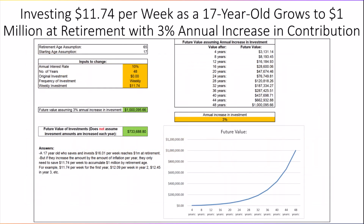Another reason I started with a low investment amount was because one day I was wondering how much a young person, in this case a 17-year-old, needed to invest per week to accumulate $1 million at retirement. And it turns out it's only $11.74 per week. Of course, since most people's annual salary increases each year by the amount of inflation at the very least, I assume the contributions would increase by 3% per year, which is around the historical rate of inflation. That means in the second year, it's assumed that the person invests an additional 35 cents each week, for a total of $12.09 per week instead of $11.74.